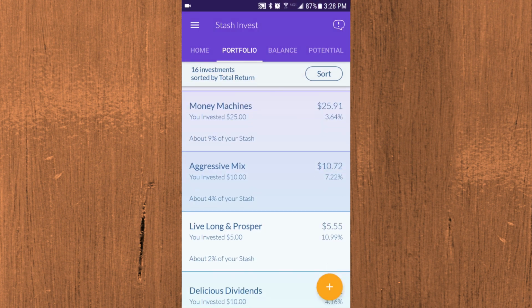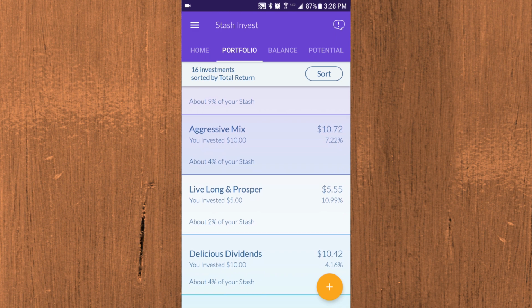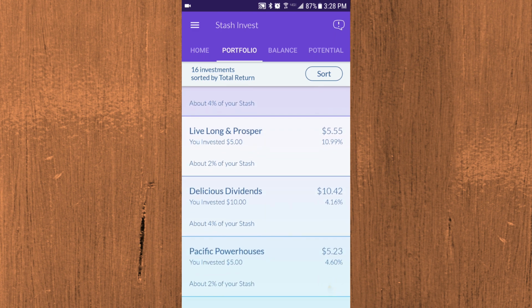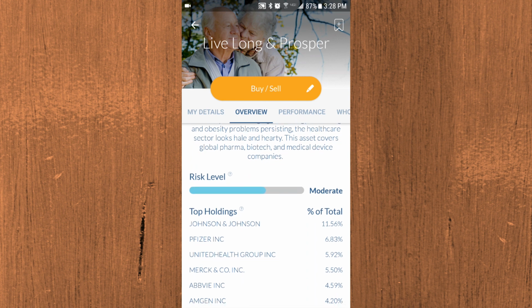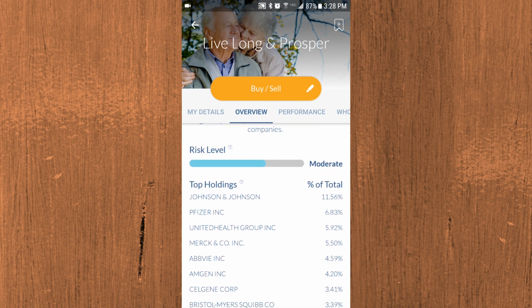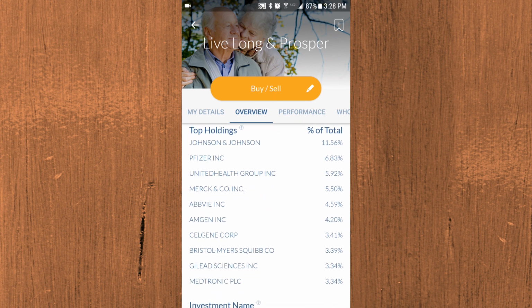All right, the last couple ones I've invested in. Live Long and Prosper. This one I've invested, it looks like a very low amount, only 2% of my Stash portfolio, $5, currently worth $5.55. It's made about an 11% return over 6 months, not bad. As you can see, this focuses on the healthcare industry, the healthcare sector, pharmaceuticals, biotech, medical device companies such as Johnson & Johnson, Pfizer, Merck, United Healthcare, and companies like that.